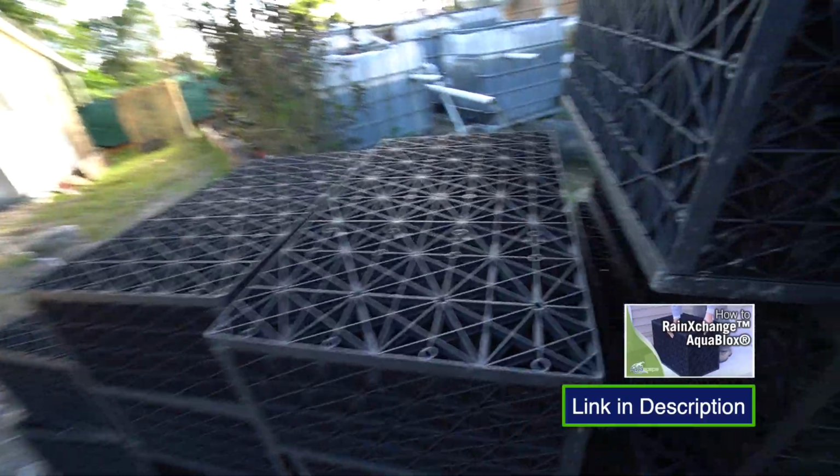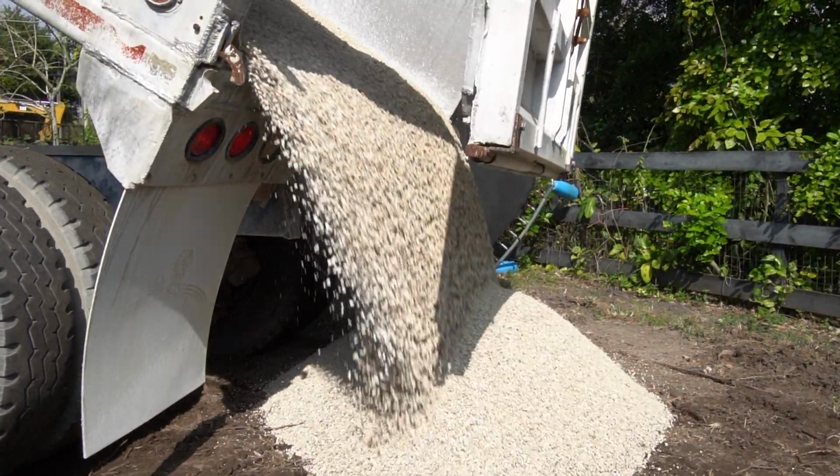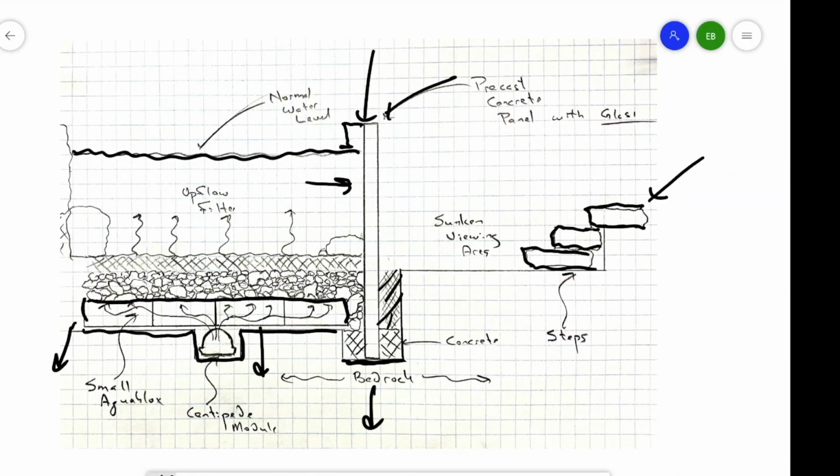It's also gonna create a sedimentation chamber on the very bottom of the pond. On top of the aqua blocks, different layers of river rock. That's gonna be the biomedia that's gonna give us the necessary water quality. Once I have that media in place, I'm gonna have a gentle upflow of water going through the rock and gravel and pushing any debris up that builds up on the bottom. The outfall for this is gonna be over that negative edge, which is gonna go back down into that reservoir.